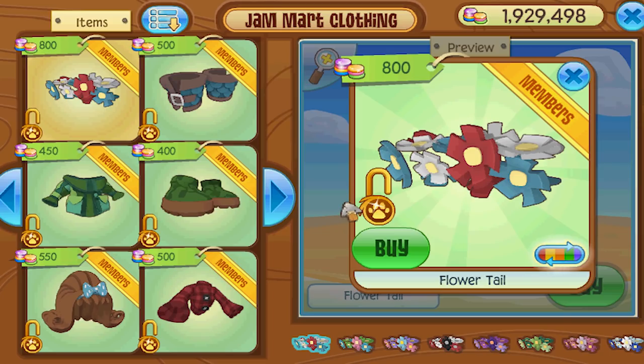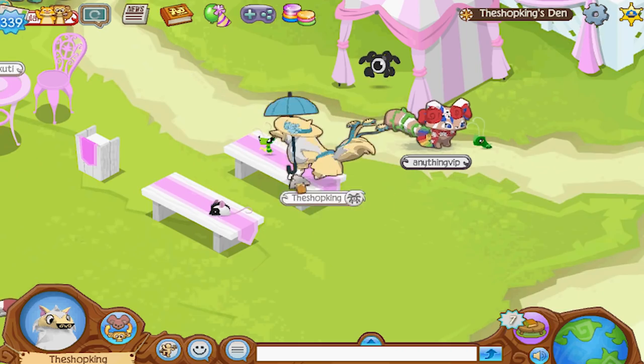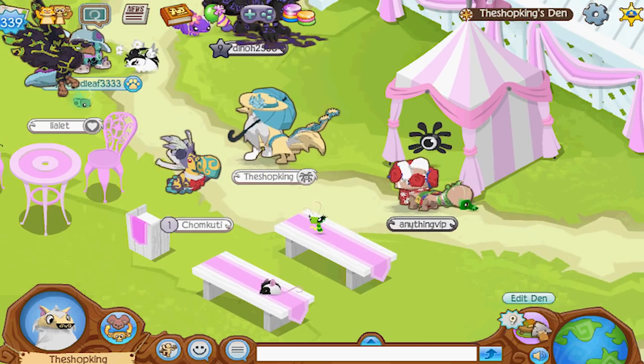Why couldn't they come up with something a little bit more unique? Like, rare custom magenta scullies. Oh, ho, ho, yes. Let's do those, Animal Jam. Let's do it.